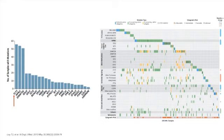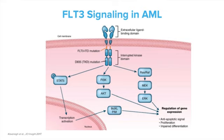Because these are activating FLT3 mutations, there's obviously been interest in developing drugs that inhibit the tyrosine kinase activity of FLT3. So that function is shown in a highly simplistic cartoon here, where we see that FLT3 exists with an extracellular ligand binding domain, and on the intracellular side, there is a split kinase domain or an interrupted kinase domain. The juxtamembrane region of FLT3 can be mutated in the form of insertions of variable size of FLT3 sequence that form internal tandem duplications, or ITD mutations.